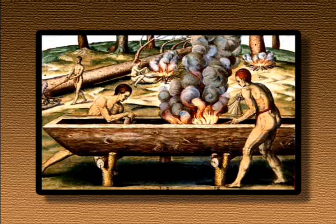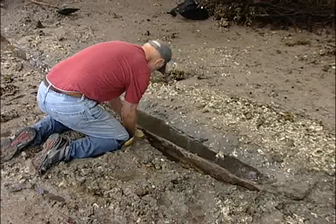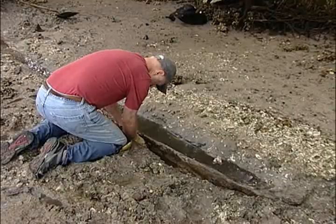What Harry knew was that one of the methods Native Americans used to make dugout canoes before the appearance of metal tools was a controlled fire in the tree. The tree trunk was then hollowed out, as most of the burnt wood was scraped away using an adze. Actually, when I showed Phyllis the photographs, that's when things really started moving along. I knew that was a good sign right there. And the rest is history, as they would say.